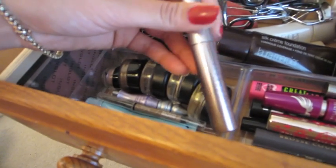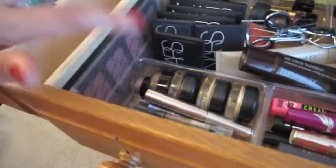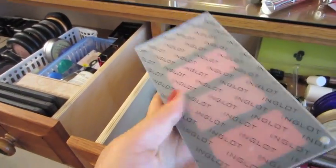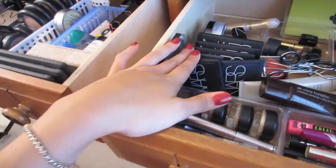The Benefit Instant Brow Pencil. Fantastic. I highly recommend that. And then I have an Anastasia Brow Gel as well, which is just a clear gel just to hold your brows in place. Over here I have this Inglot palette, which is just all blushes. Fantastic quality. I'm obsessed with that and I use that on a daily basis.